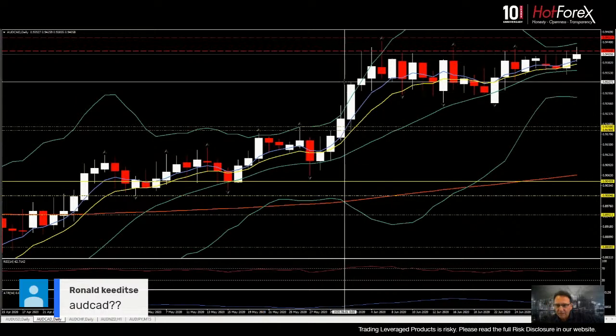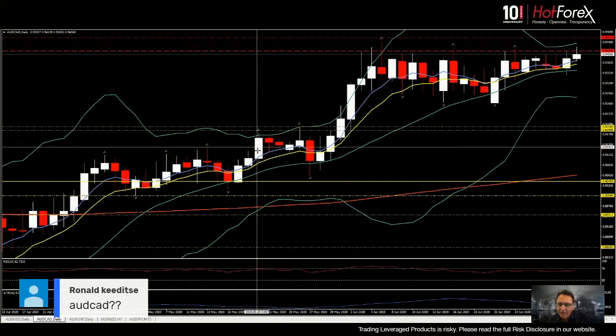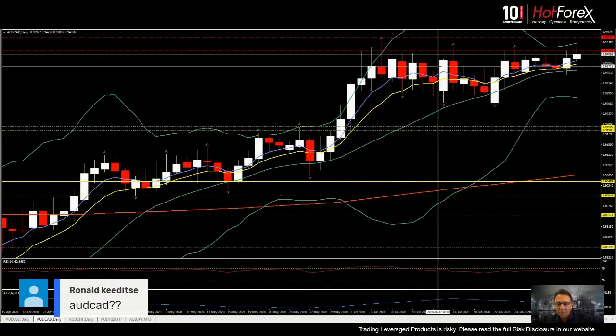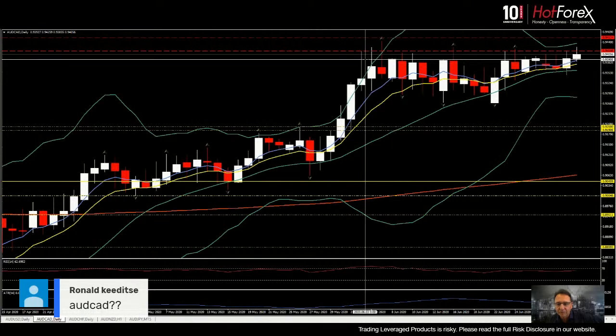Trade what you see, not what you think. Anyway, Aussie CAD we were talking about, weren't we? It remains to the upside, can't get over 94. A break over 94 will be very powerful because we haven't broken over it.